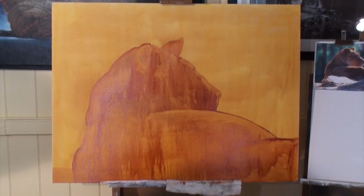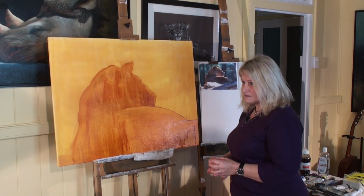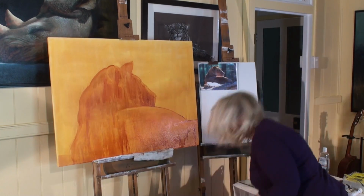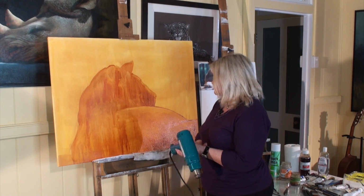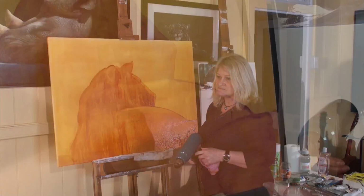Absolutely. Okay, well you were saying that takes about an hour to dry, but I just realised you've got a little technique that you're going to show us. I have, yeah, the hot air gun. So you've got a hot air gun. These are actually normally used for stripping paint, but you're actually going to dry paint with it this time. Yeah, it'll take the tack out of it, so I can get another coat on in a hurry.